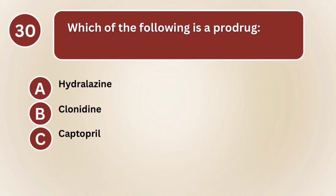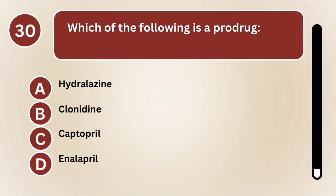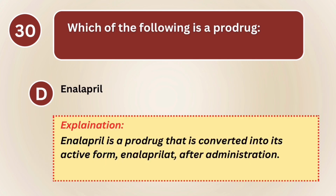Which of the following is a prodrug? A. Hydralazine. B. Clonidine. C. Captopril. D. Enalapril. Correct answer is D. Enalapril.